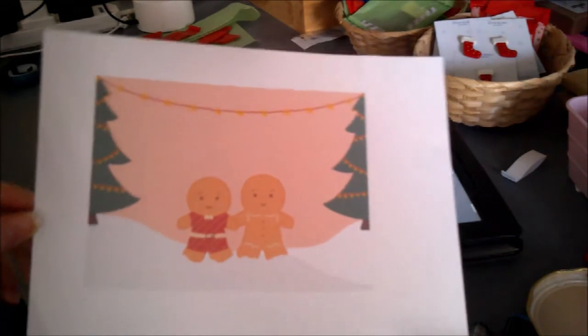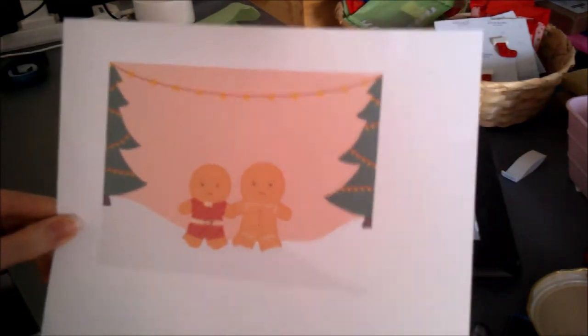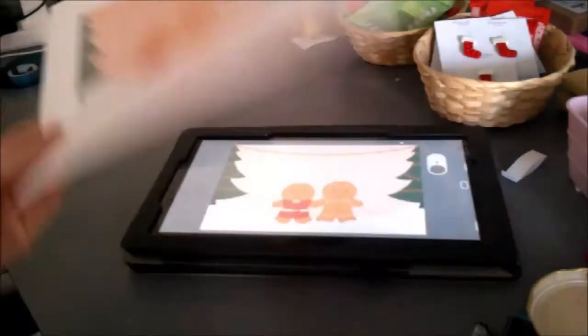So I'm hoping once it goes to a proper professional printer's, and it's printed onto postcard size, onto quite thick card, thicker than this I think, it will look better. So yeah, that's the design that I came up with.